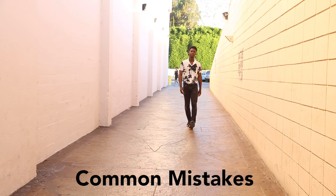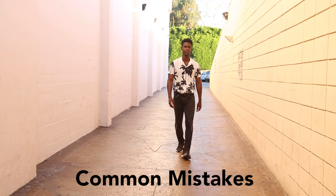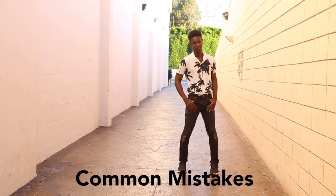Another mistake that a lot of novice models make while they're walking down is that they bob their heads way too much for the walk. So it looks kind of funny. You want to make sure that your face and your head is pointed in one direction. Keep it steady, keep it natural.